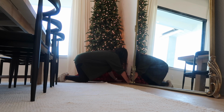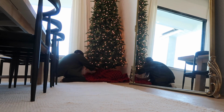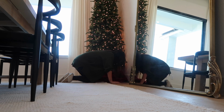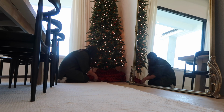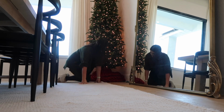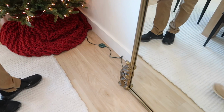And then I also wanted to show you right here, if you're using a blanket as a tree skirt, or even if you have a tree skirt, put bedding or towels or a blanket or something underneath it. It'll give it a lot more dimension and it'll pull it up higher and it just looks fluffier. So just pull any extra anything you have out of your closets and then put your blanket over it, and it just gives it a lot more dimension.